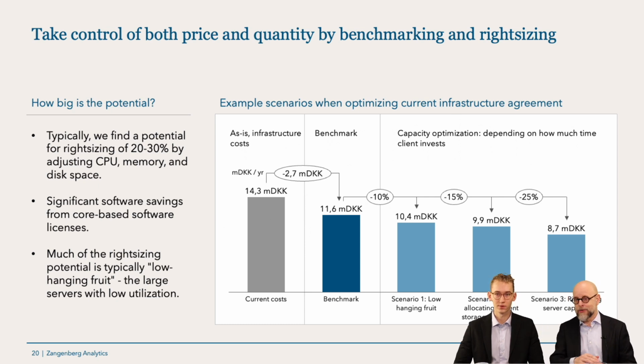The next part, of course, takes a little more effort, but it's equally important, because there's usually a lot of money to be saved there as well in the right sizing. And here you can do several things. You can ask external advisors to help you find this potential. You can ask your vendor. You can make that part of the RFP if you're putting your contract up for tender: ask the vendors bidding for the contract whether they can find any optimization handles, because those that find the most will most likely win. So that's also an idea.